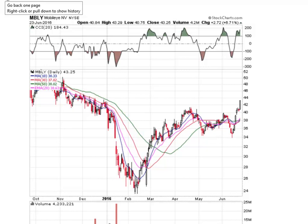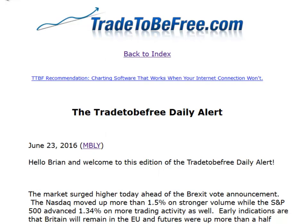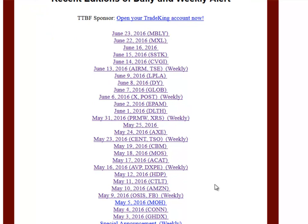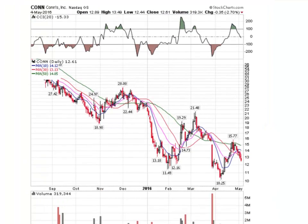So, if the market does confirm the bearish move on Friday early next week, then we'll start looking for short swing trading setups. And I'm going to give you an example. This time, I'm going to show a short setup. Here is a good one that we had a bit ago. We normally don't go short until the market starts to turn over in a convincing way. But here's a recent short setup, and this is CONN.